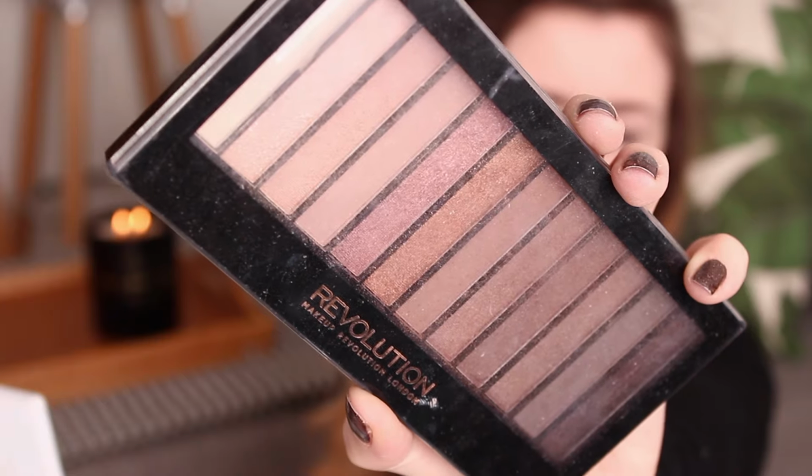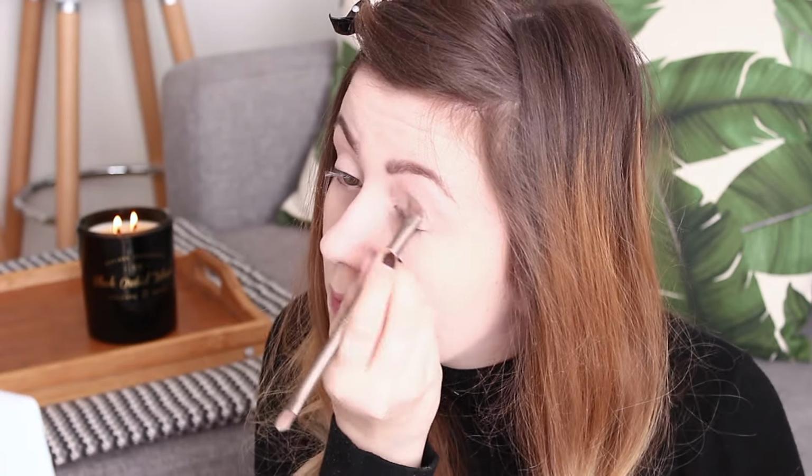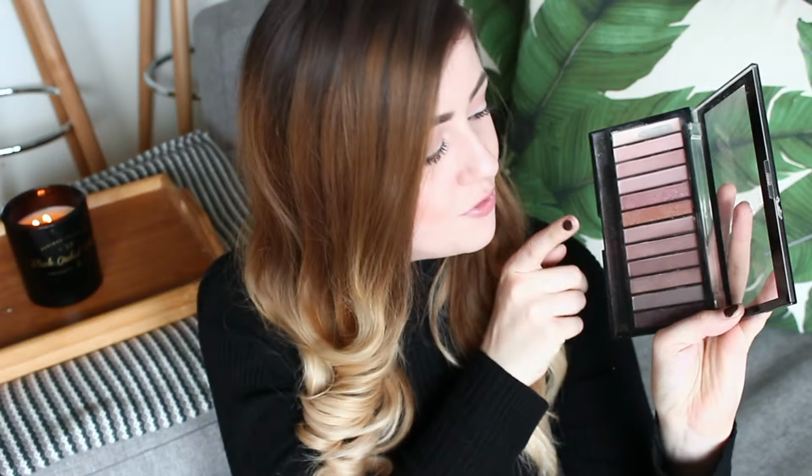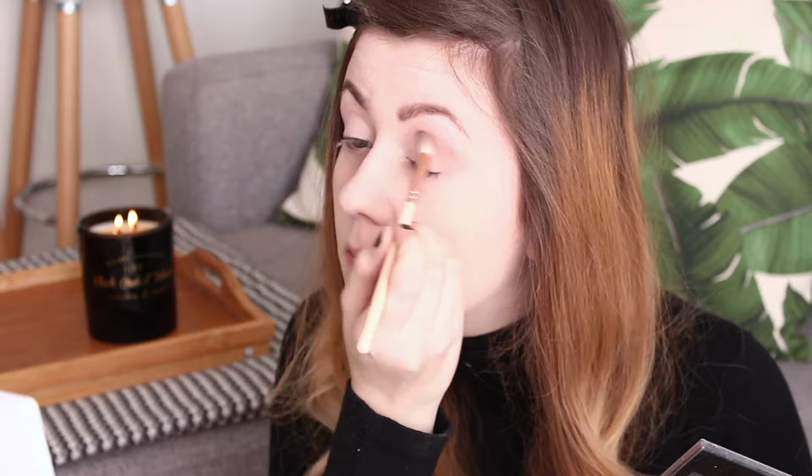On my eyes I had the Revolution Redemption Palette Iconic 3. This is my favourite everyday palette. I just used this one here, which you can see I use a lot because I've hit the pan on it, and also this one in my creases. It's my everyday look anyway, and this palette's only £4, so it's the best one for this kind of drugstore look as well. I did already have this on my eyes, but this would have been what I picked up if I actually needed it. I would really recommend this.